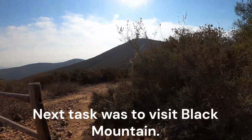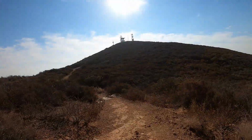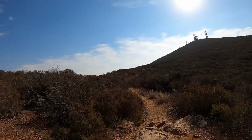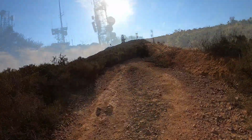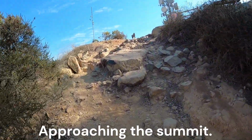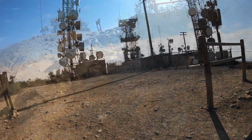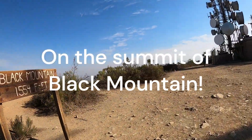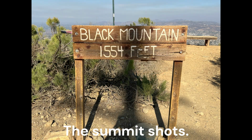Next task was to visit Black Mountain. The trail goes right up its side. Approaching the summit. On the summit of Black Mountain. The summit shots.